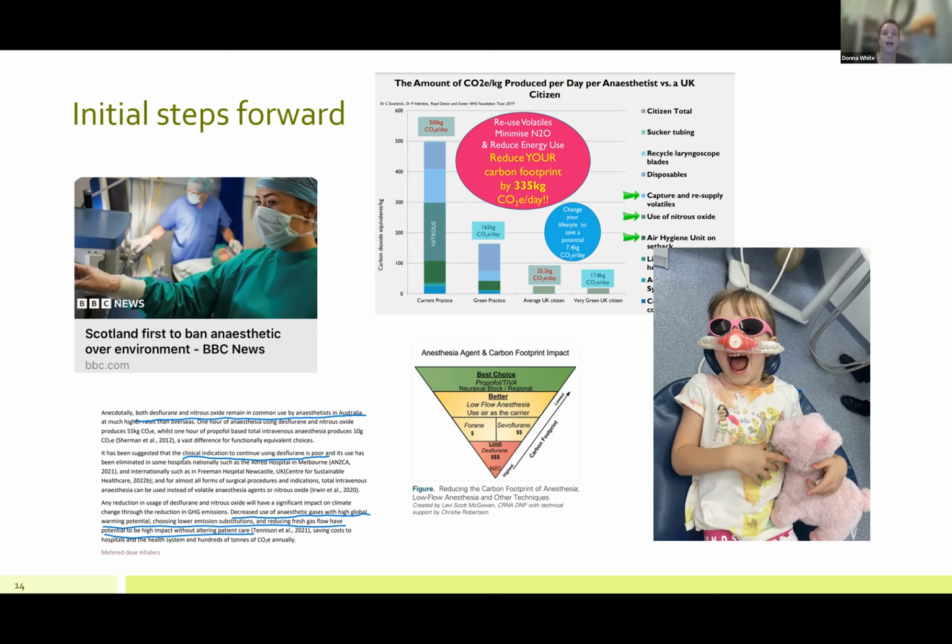That picture there, that's actually my daughter last Friday. She's 4 years old, and that's her with a strawberry flavored nitrous mask on. She had to have a small procedure done. It was painful. And they just placed some nitrous with strawberry flavor, and she loved it.